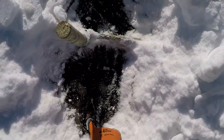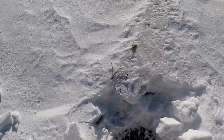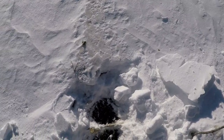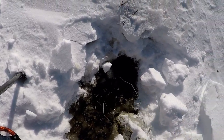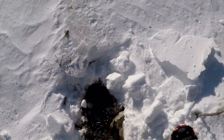All right, so just brushing the snow away here. I see a whole bunch of vegetation, looks like an aspen chip there. So we know that the beavers have been back to this one. Hopefully he got caught and didn't just chew the stick off. Yeah, we got him.